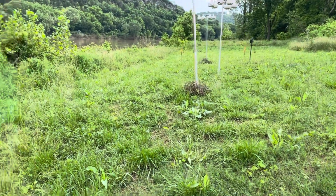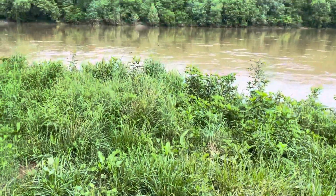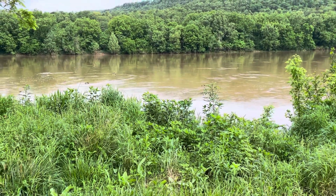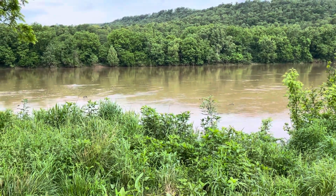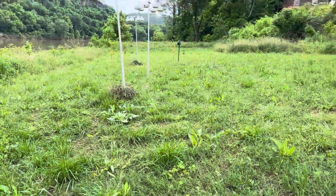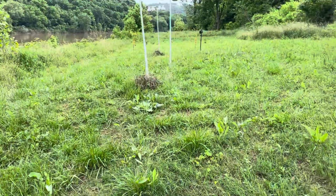One is the lower level that is at river level. You can see the river out there. It's about 100 yards across that river. You could hit a 9-iron across there if you wanted. I leave it a little bit rough down here. It's time to mow today.